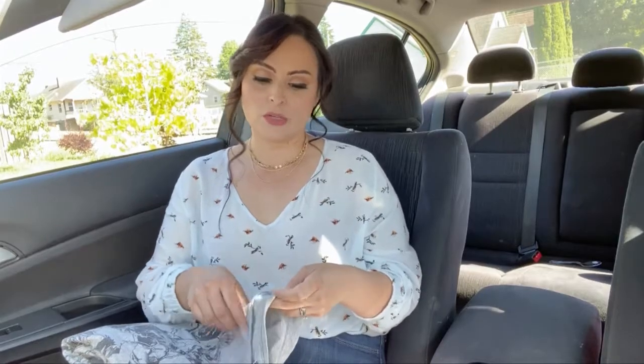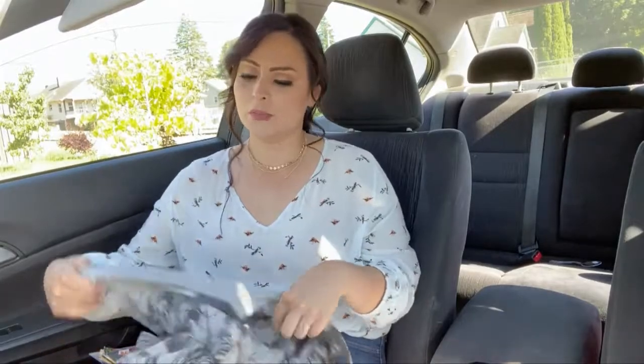So we're back in the car. I didn't find any planters at the thrift store. It was pretty well stocked. It was pretty clean as well, but I did find some nice tees.